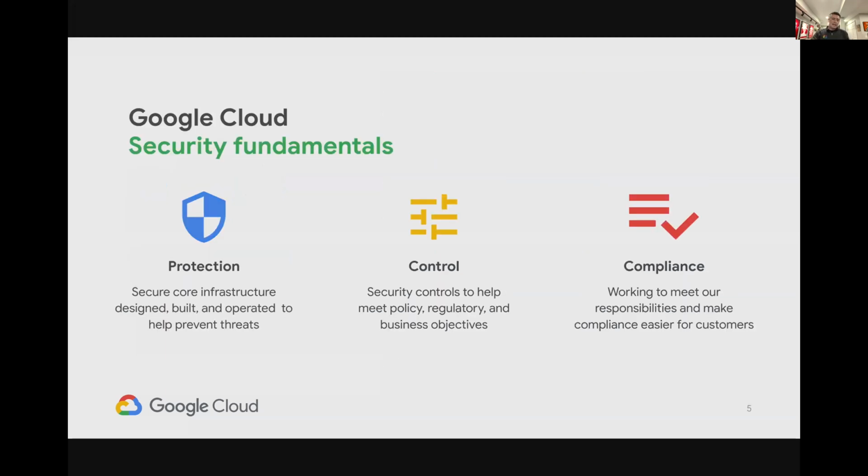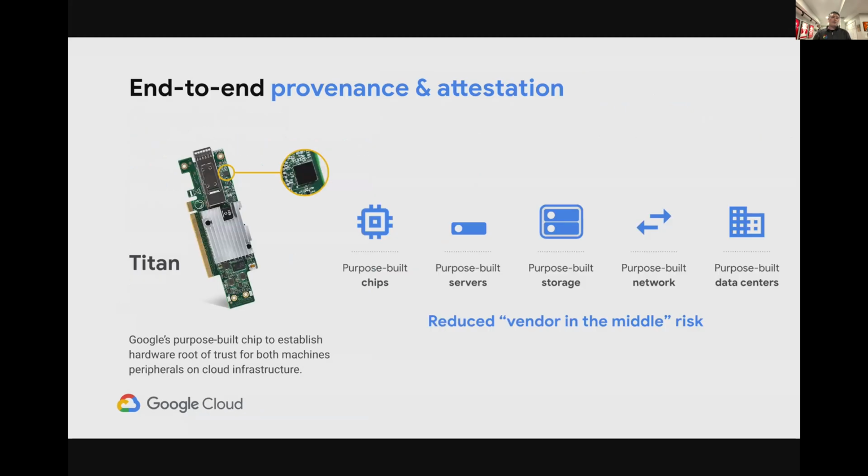So with that said, and again, we're going to move pretty quick. We're going to talk about what we're doing from a protection perspective to protect your data and infrastructure, what sort of controls are available, and then how we're helping you achieve your compliance goals. So one of the first things that we're doing to protect infrastructure, if you look at these icons here, you'll see purpose-built chips, purpose-built servers, purpose-built storage, purpose-built network, and so on. The point of that is that we design a lot of our equipment ourselves. So the purpose that you see on the screen, everything that we are designing has one and only one purpose, and that is to deliver Google services.